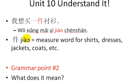Okay. So she responds, or Leo responds, and says, 我想买一件衬衫. Okay. So first, real quick, 件 is a measure word for shirts, dresses, jackets, or coats, etc. Something that you wear on the top of your body, not like pants or skirt or anything. Just what you wear up top mostly. So 一件衬衫. So of course, you know 件 now is a measure word. And so 衬衫 must be some piece of clothing, right? And we'll look at that in the next slide.